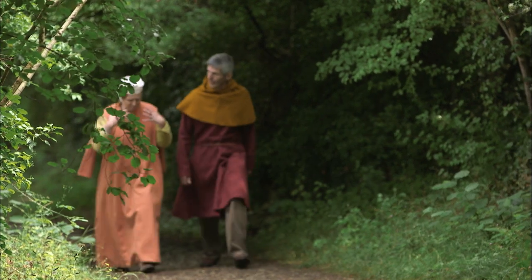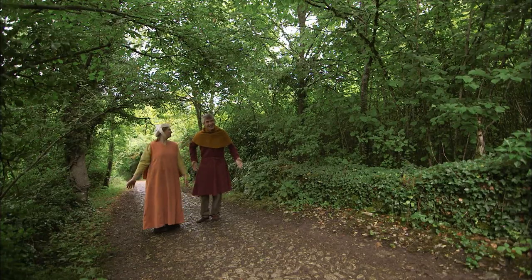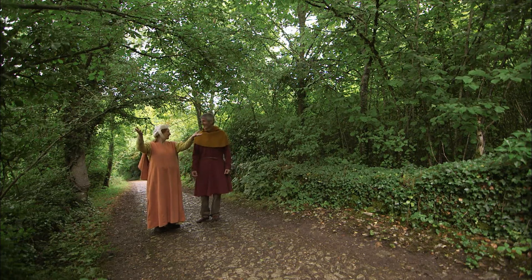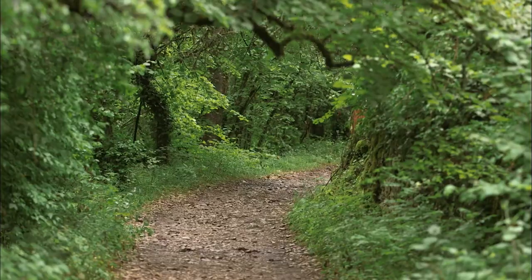Pilgrimage is a really big thing at this point in history, isn't it? Everyone is going on pilgrimage who can. Hundreds and hundreds of people are surging up these paths. Absolutely. Meeting together, exchanging ideas, feeling part of a bigger world.